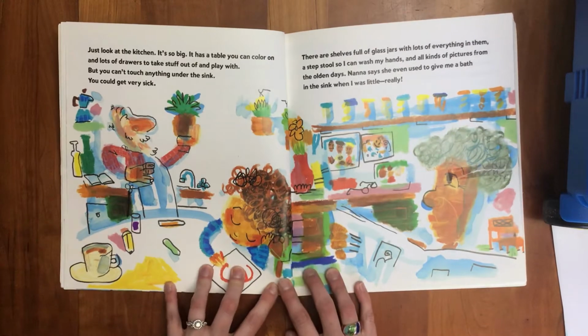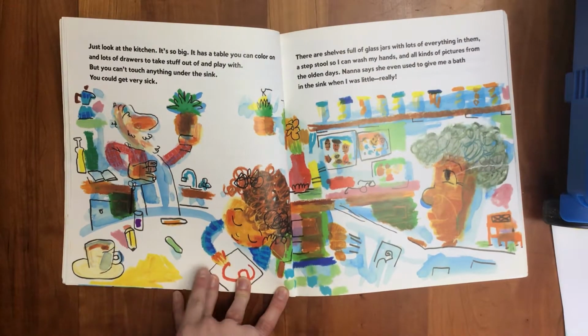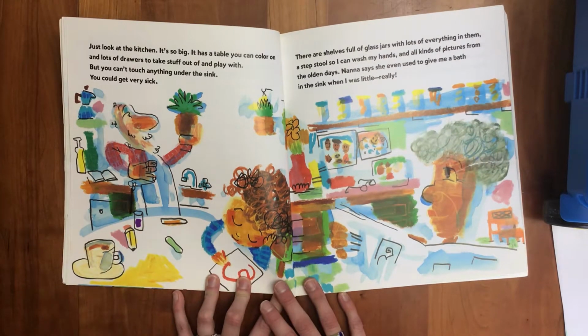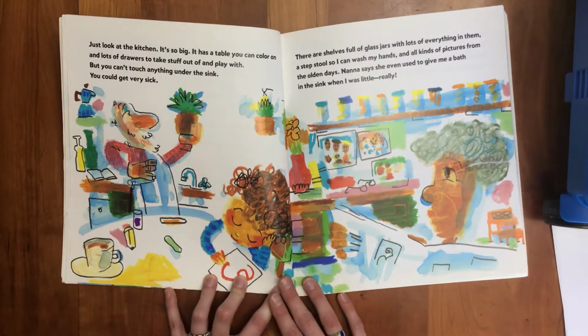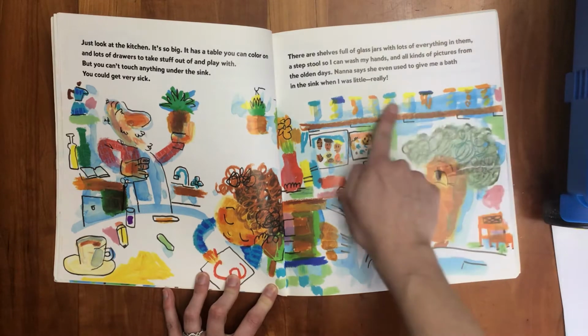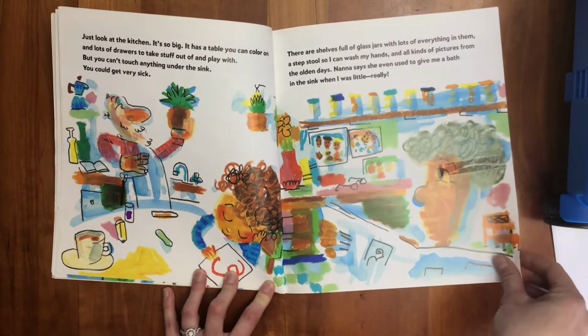Just look at the kitchen. It's so big. It has a table you can color on and lots of drawers to take stuff out of and play with. But you can't touch anything under the sink. You could get very sick. There are shelves full of glass jars with lots of everything in them, a step stool so I can wash my hands, and all kinds of pictures from the olden days. Nana says she even used to give me a bath in the sink when I was little. Really?